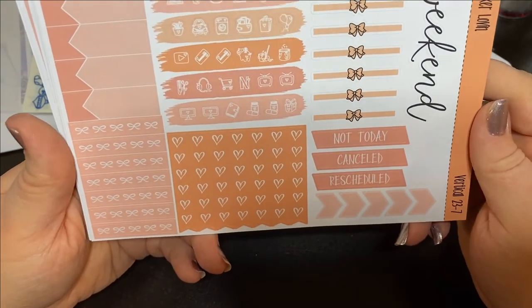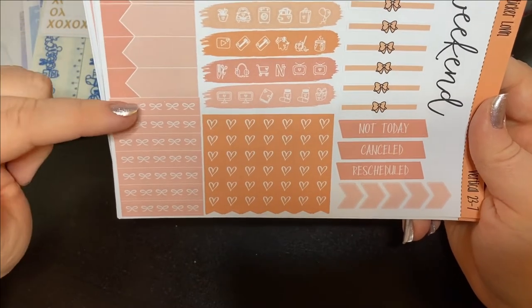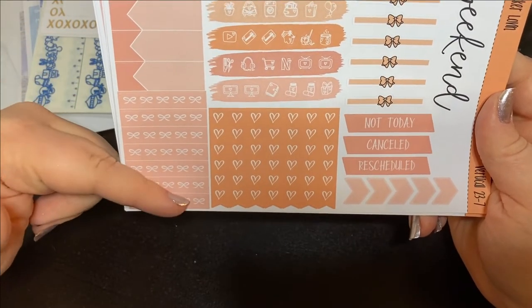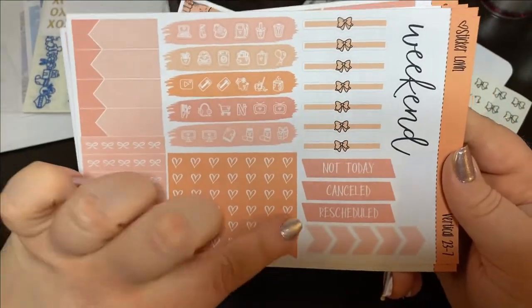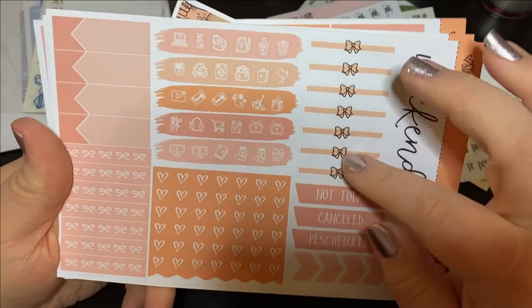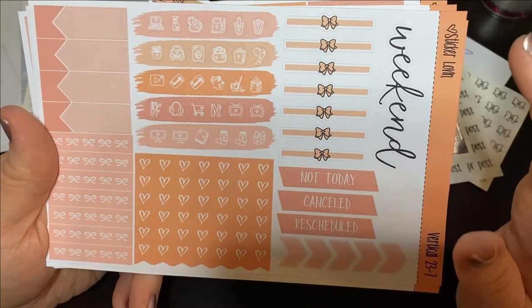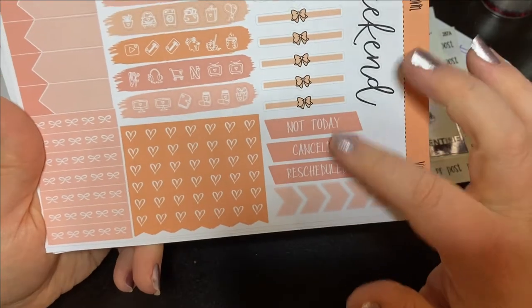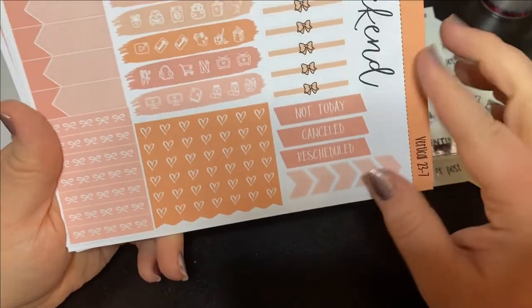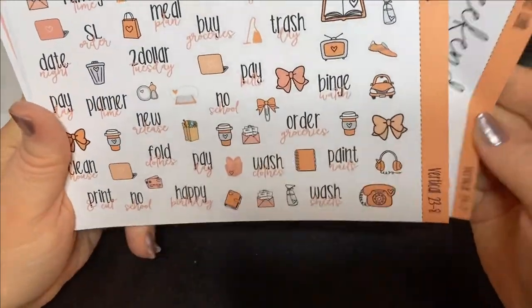Holy moly. I don't even know where to start. Okay, we have appointment boxes. We have bow headers. Really small icons. Have I even been in frame? I feel like I've been way up here. Heart checklist. I love that shape of the heart. We have bow dividers. You could layer those over a glitter header if you wanted a bow or whatever. We have the weekend banner and then these three canceled type things and then these little arrows. Look at that weekend banner. It's really cute. Holy cow.